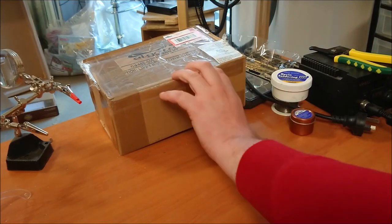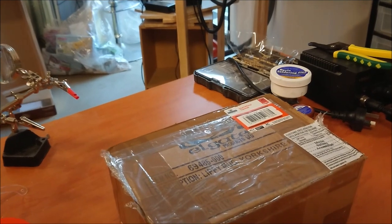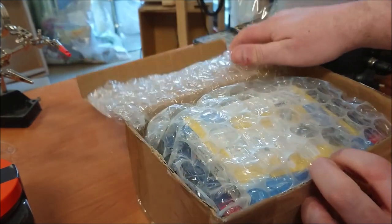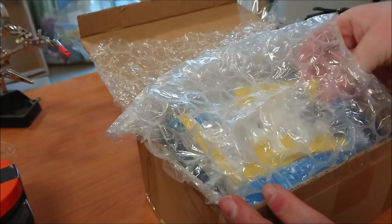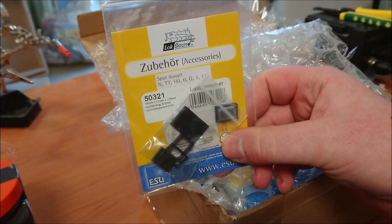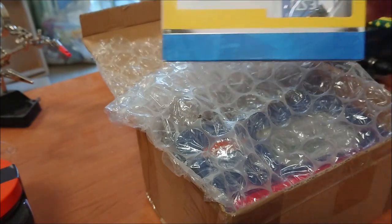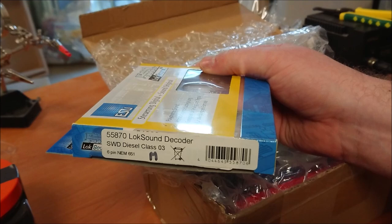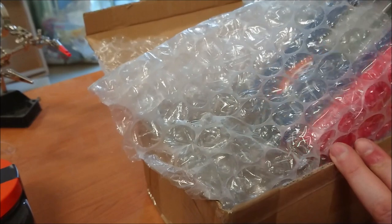Now, the other item I've got is this small box right here. So what I'll do is I'll just adjust the camera a little bit and I'll show you what's inside here. So here we've got essentially a sugar cube speaker from Loksound or ESU, which is interesting. Got a sound chip preloaded with sounds, for a diesel class 03, and you may be able to guess what the rest of it is.